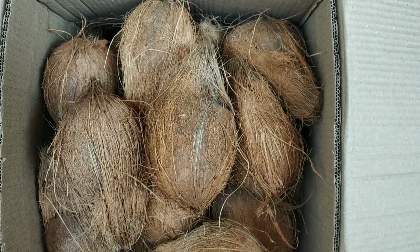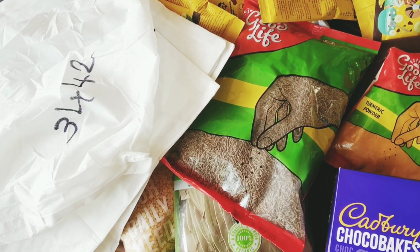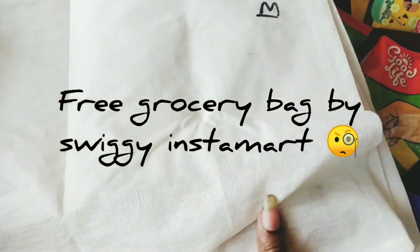In Swiggy, you have all categories. You can shop according to your wish and want. Go to the beverages section, cooking essentials, instant food, meat, personal care, home cleaning, and free delivery is available on the first order.